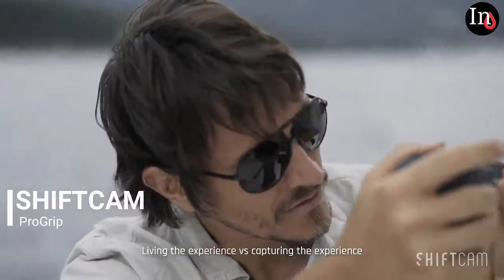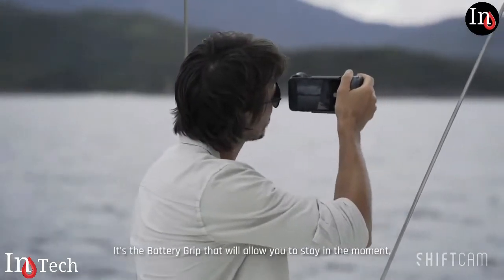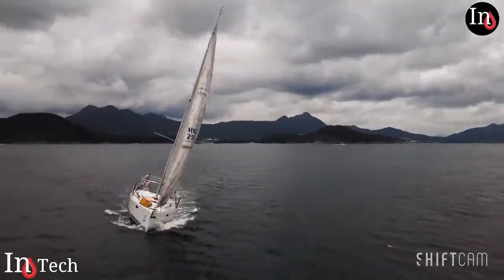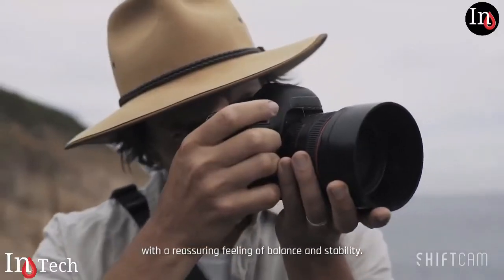Number 9. Once more, Shift Cam makes your smartphone mighty powerful. With the new Pro Grip, this is the first 12mm spherical ultra-wide-angle lens for your smartphone, with a new battery grip that will allow you to enjoy the experience while capturing it. Shooting with a DSLR camera provides us with a reassuring feeling of balance and stability. That is what most of us miss.